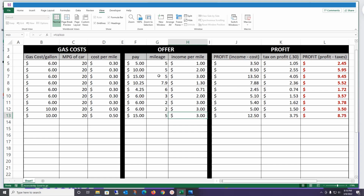Now, instead of $15 at the $6 a gallon, so up here I made $9.45. Now I'm only going to make $8.75. So that's like 70 cents difference. And 70 times 3, so if we're going to do 3 of these, right, that's $2.10 less an hour you'll make by having the gas be $10 versus $6.